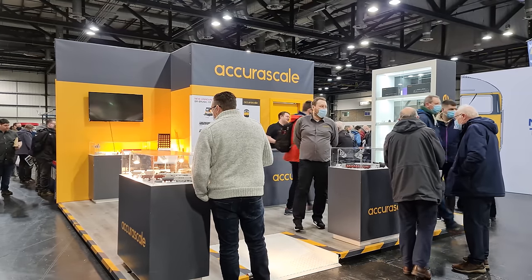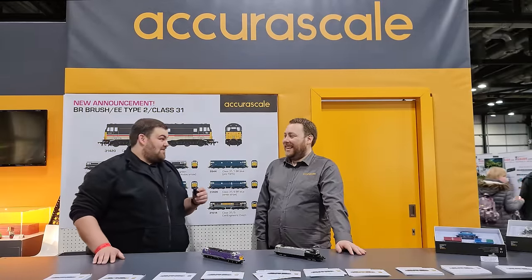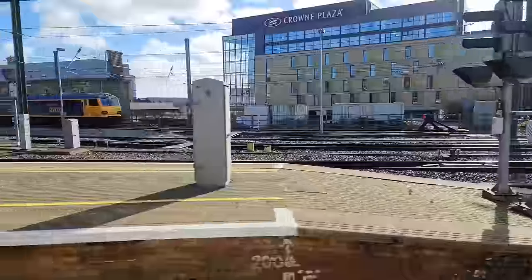I did have to laugh, because I think I've got most things on this stand pre-ordered for my own personal layout. And then coming up on the East Coast, I thought I'm safe from the Class 92, but we saw three in three different liveries. So I think I'm going to have to add those to my list now as well.